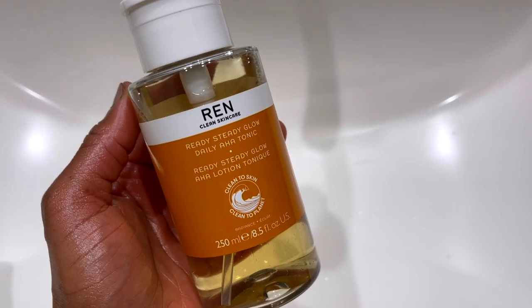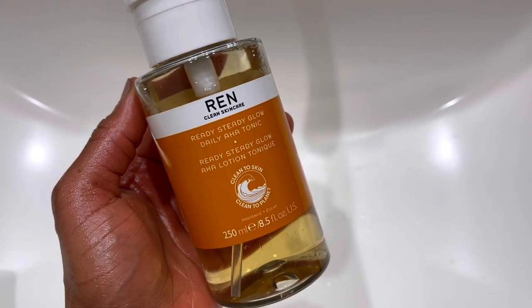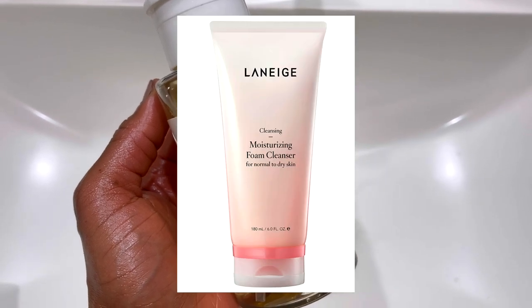I am doing my nighttime skincare routine. I just got out of the shower and I wasn't gonna film this, but I just figured I would run you guys really quickly through. Tonight, I am just using the Laneige Foaming Moisturizer Cleanser.